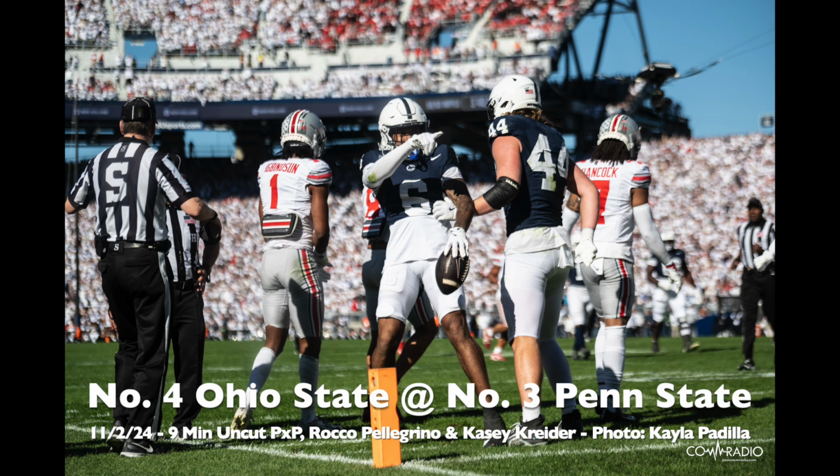Howard back deep in the gun. Henderson, the lone man in the backfield. 2 receivers left, 2 to the right. Crowding the line of scrimmage is the defense. Howard takes a low snap. They send 5 quick out to Emeka Egbuka at midfield. He is brought down by 2 Nittany Lions defenders. It's Jalen Kimber alongside of Zion Tracy to make the stop.